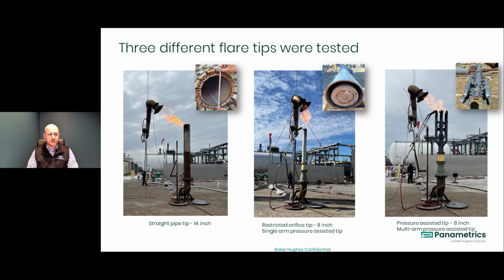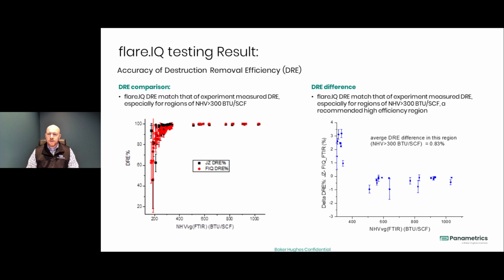The last tip that we see here on the right-hand side is one of the newer multi-arm pressure-assisted tips that manually spreads the flame apart horizontally to interact with more ambient air in sort of this shorter and wider vertical column in the combustion zone. So looking at all these, what were the results?